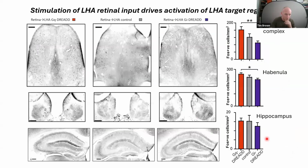But importantly, those findings also held true for the target sites I mentioned before, at least some of them. So we found a significant increase in CFOS expression in both the septal complex and habenula in the GQ DREAD versus GI DREAD animals. We didn't see a difference in the hippocampus, where there was virtually no CFOS expression.